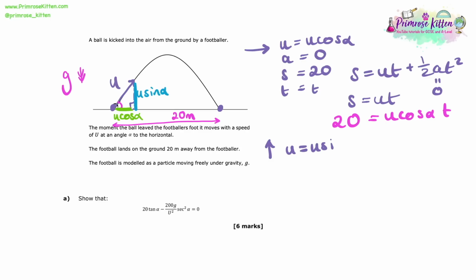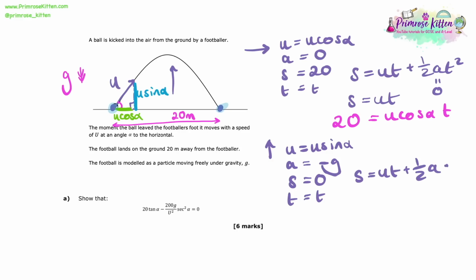So vertically speaking, we said that u equals u sine alpha. a is going to be equal to minus g because initially we're going upwards, aren't we? Okay, so we're going against gravity, making it negative g. Now if we look at the beginning and the end in that vertical direction, we end at the same point that we started, vertically speaking. So s is equal to 0, the displacement is 0, and time is just equal to t, like it was horizontally. So we can do the same thing here, and we can use the same suvat equation.